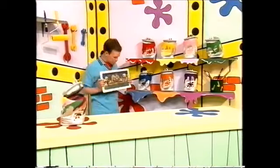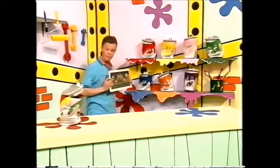There you go, paint pots. That's how fantastic your paint makes the factory look.